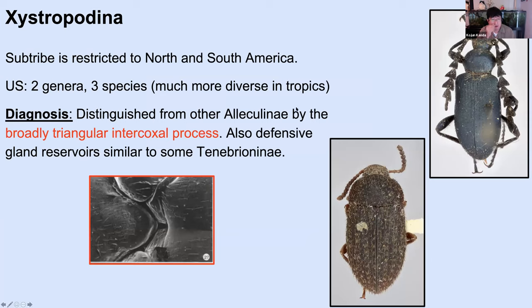The final subtribe, the Zistropodina. So this subtribe is restricted to North and South America. And this is the group that we're not quite sure actually belongs within the Alleculinae, might belong in the Tenebrioninae, and the tarsal claw pectinations might just be convergence. But they're very diverse in Mexico, Central and South America.